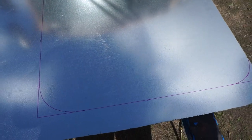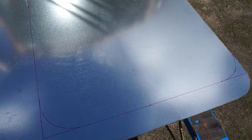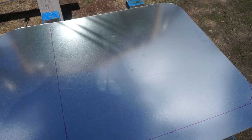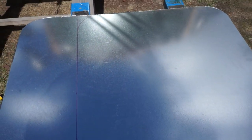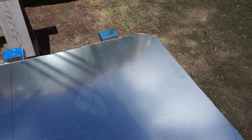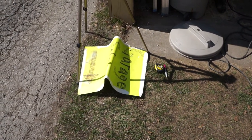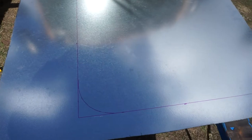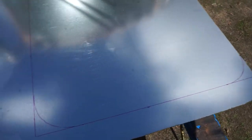My apologies for the compressor in the background, but you're just going to have to listen to me like this for right now. I've got a piece of metal that I cut out of one of the windows, and I measured out my 27 by 26 and a half for my patch. I kind of liked that rounded corner. So, as you saw in my window video, I grabbed my piece of Bristol board that I had cut that radius out of. And I'm just going to do that on all four corners so it keeps it nice and clean looking.